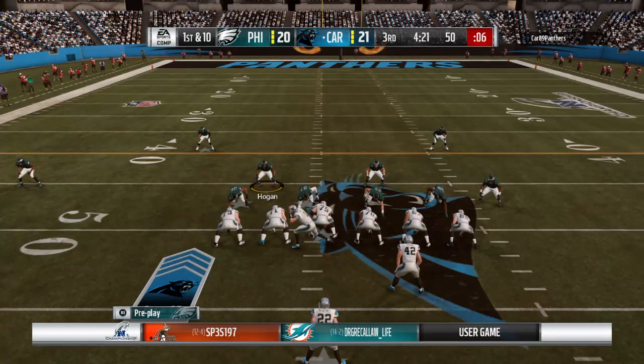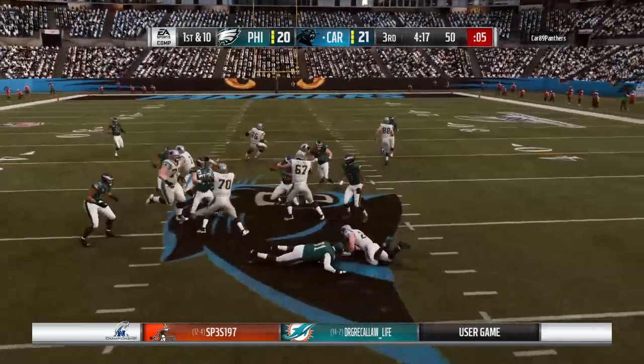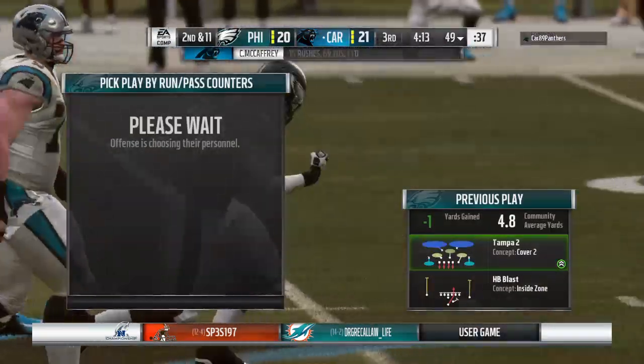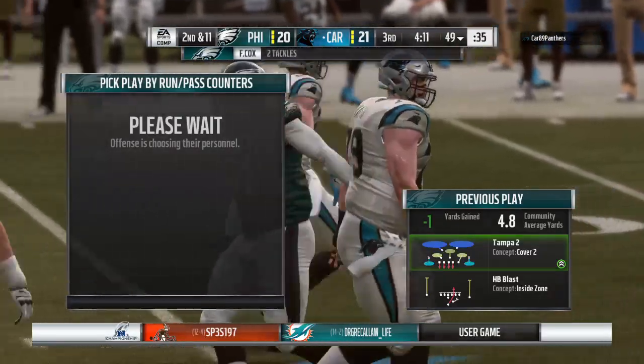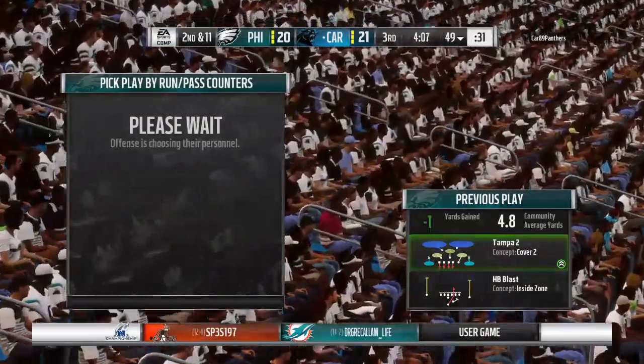All right, here we go. Boom, landed. Now a run with McCaffrey. And that play will go nowhere. Losing yardage back near midfield at the 49. That's going to go as a loss of a yard, and it'll be second down.